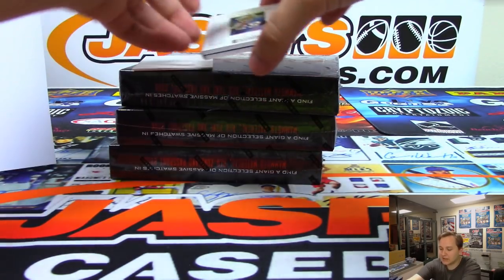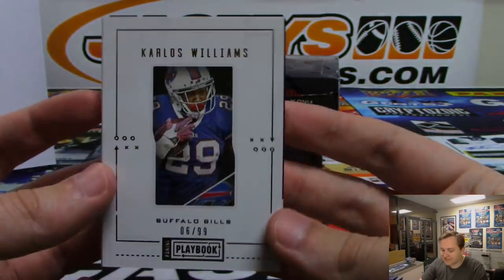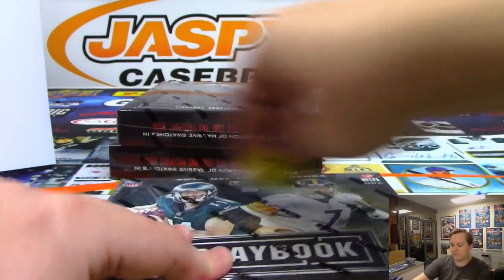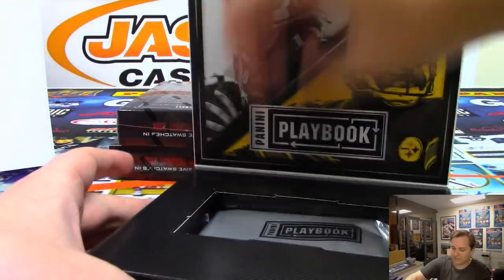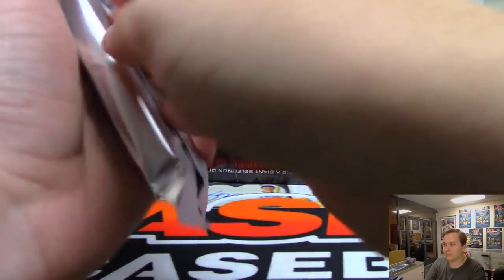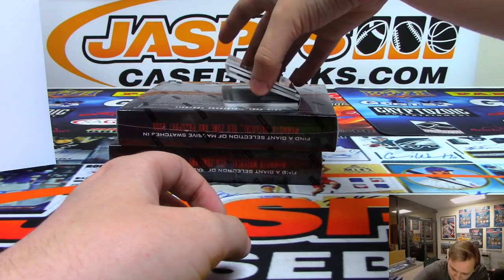And the booklet is for the Bills. It is another Bill, Karlos Williams. Triple relic and autograph, 6 out of 99. Three boxes to go. Three boxes to go. Some teams dominating this one, I feel like. Looks like we got a printing plate booklet coming up, too.